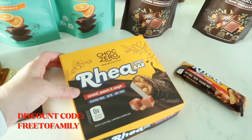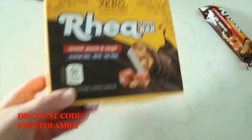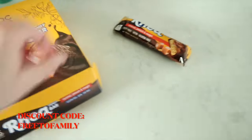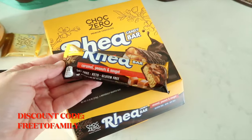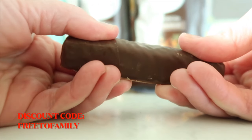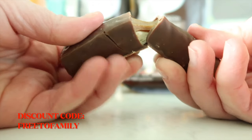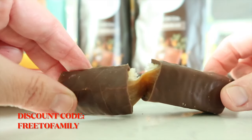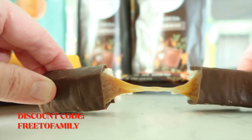And then these Rhea bars. Oh my gosh, they're so good, guys. By the time you're watching this video, these are already gone. I don't even know if they're in stock. I got them as soon as they dropped them. They taste like Snickers, I'm not even kidding. They're gluten-free, they're keto and they're soy-free. They have caramel, peanuts, and nougat. And even my kids say they taste a lot like Snickers because the nougat and the caramel is on point. Plus with those peanuts, so delicious.